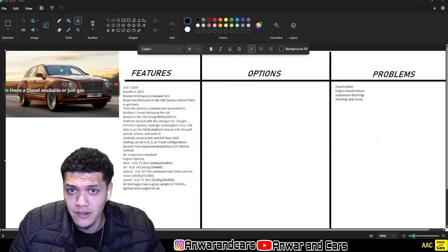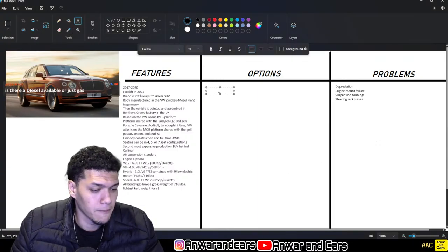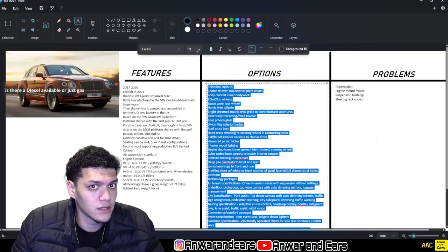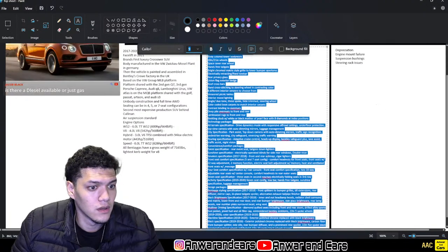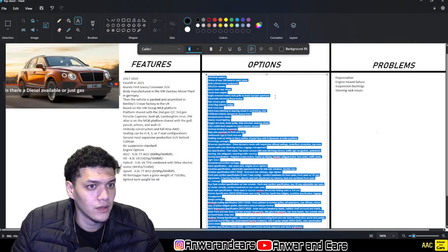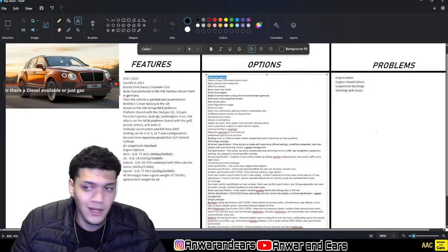The most important part. Let's see if I can fit all this stuff in here, because this is a lot. Control A. Let's make this a little smaller. Even at 9, it doesn't fit. Okay, cool. At 8, it'll fit, though. Let's bold some stuff real quick, that way I can read it a lot easier.